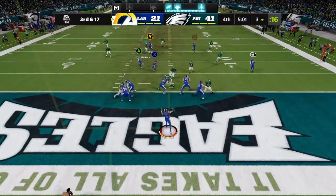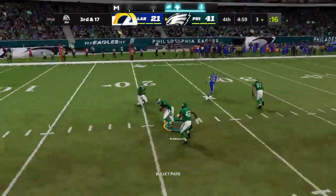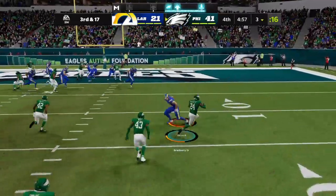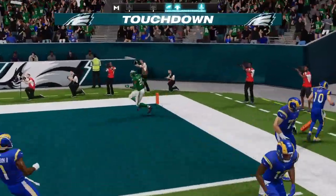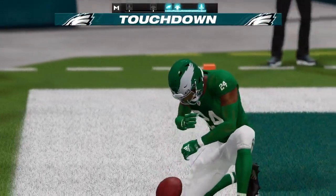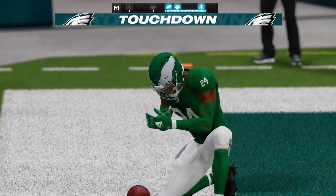Now on third and long, they'll look to throw. On Stafford for the third time, it is intercepted. Picked up by James Bradbury, and he takes this one back into the end zone. And the Eagles defense gets a pick-six.